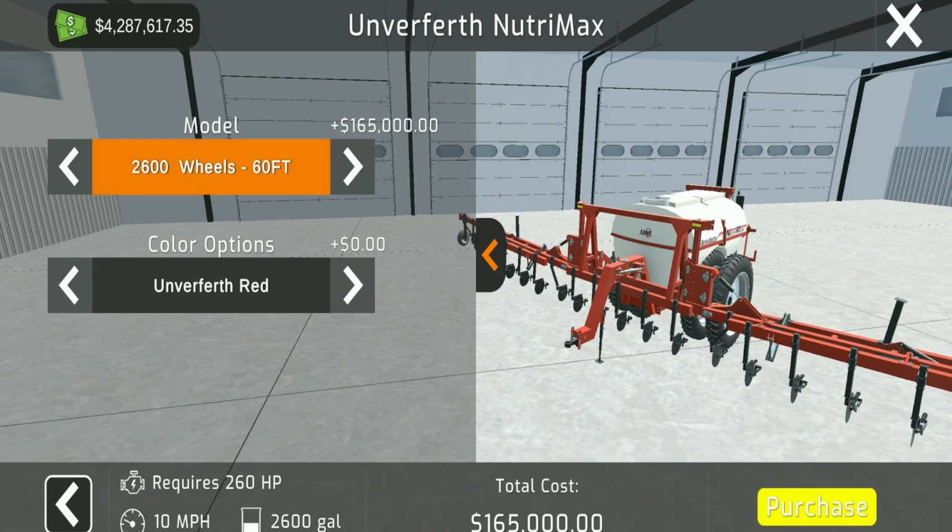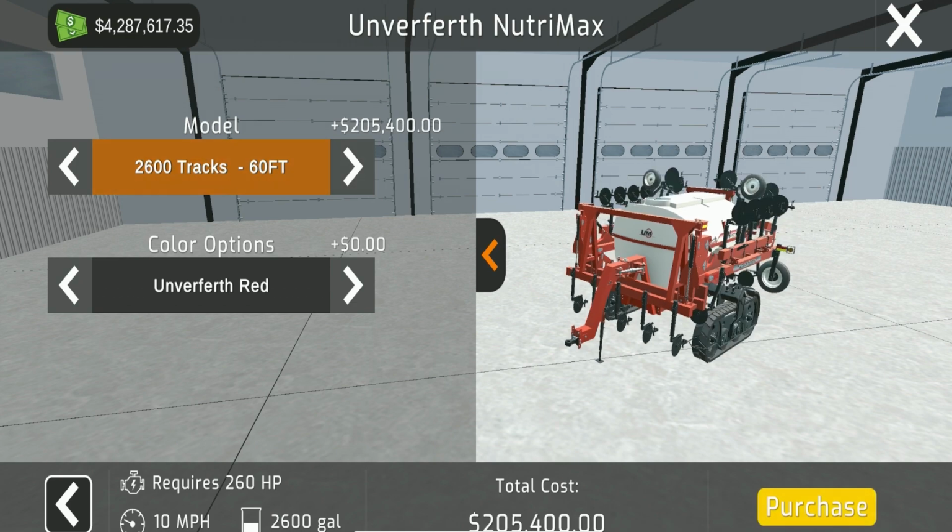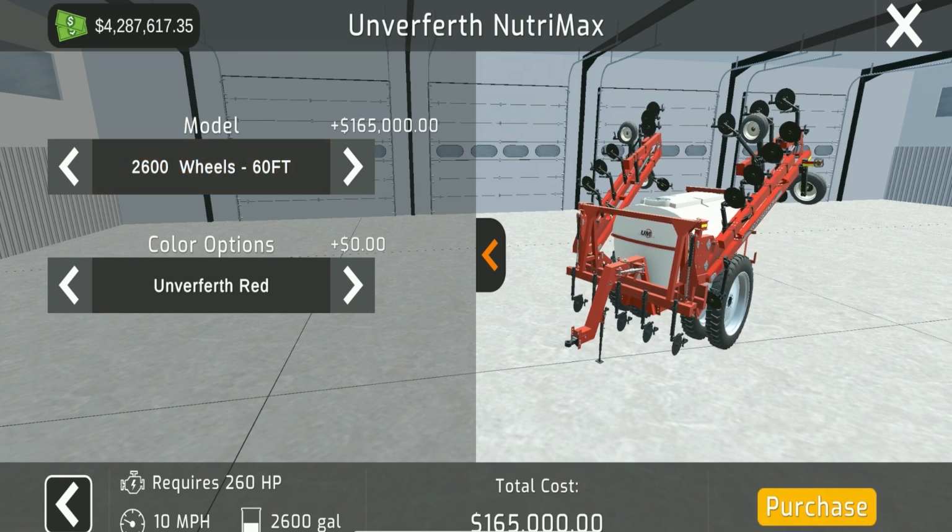Of course, this right here starts with a 60-foot boom. Go ahead and look at this information. You can change it from red to green as you wish for zero cost, which has a requirement of 260 horsepower, goes 10 miles an hour, holds 2,600 gallons with a price tag of $165,000. You can upgrade the tracks. If you want tracks on it, that does add a hefty price tag to it. So do as you wish with that information.